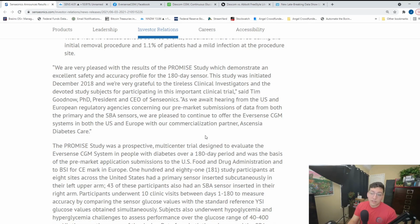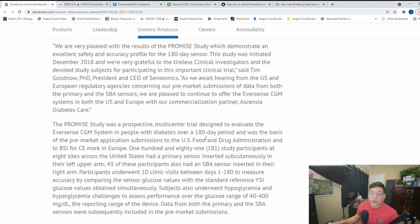Participants underwent 10 clinical visits between days 1 through 180 to measure accuracy by comparing the sensor glucose values with the standard reference YSI glucose values obtained simultaneously.